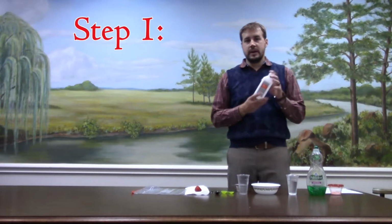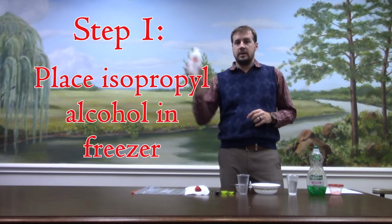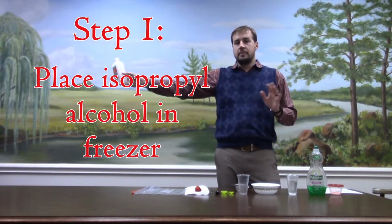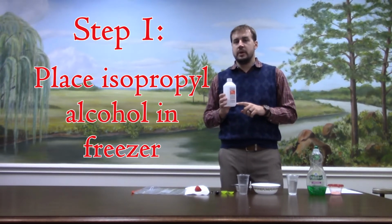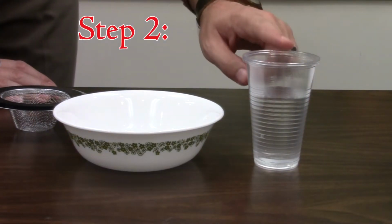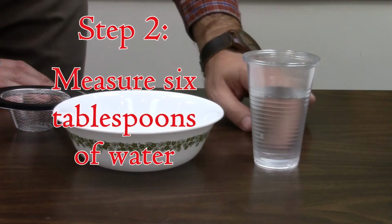Now, the first thing you actually have to do is take your isopropyl alcohol bottle and put it in your freezer. Don't worry, we'll come back to it later, but the alcohol being chilled will really make sure this experiment works properly. Now, I have pre-measured my water, but you're going to want to make sure you have 6 tablespoons of water in your cup.